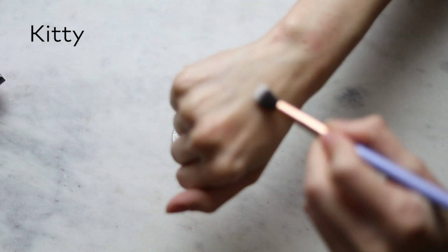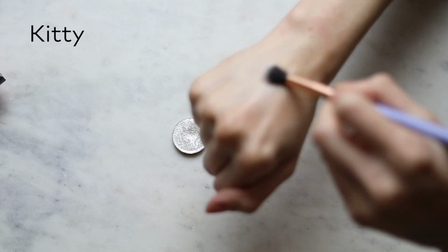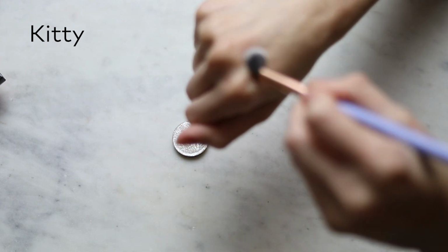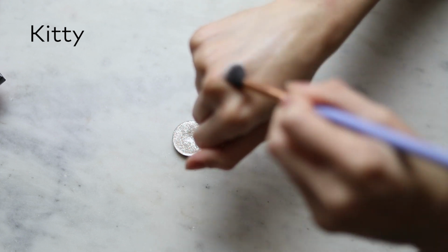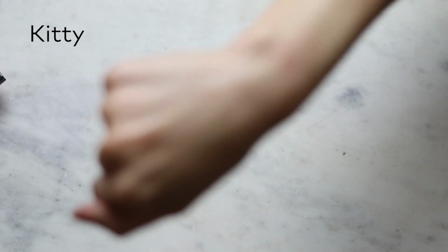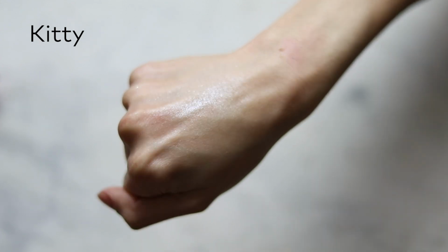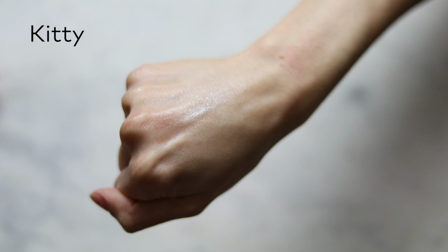Now I'm gonna apply it as if I was applying it on my eyes. So just take a little bit and buff it. I'm gonna apply a little bit more than what I usually do just so that you can really see on the camera. Hopefully you will be able to see. Okay, I think you can see. You see that glossiness there?